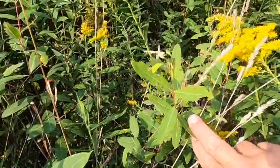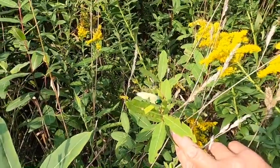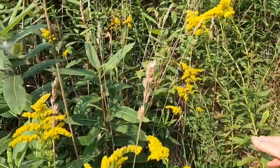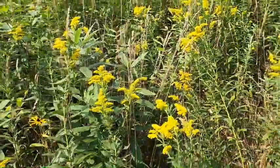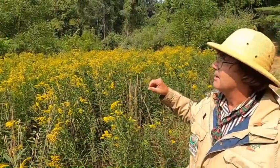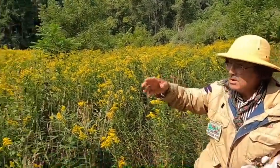That's why I exclaimed over there before I realized you were here already. This beetle, a dogbane beetle. Dogbane is a toxic plant, as is milkweed. Now, we just saw a monarch flying through the field. Hopefully, we'll see another one. As everyone knows, monarchs feed on milkweed.